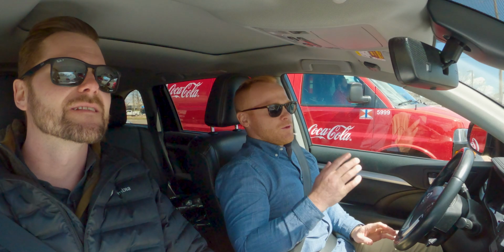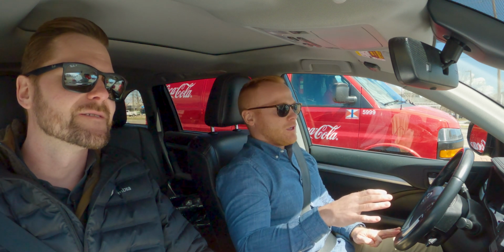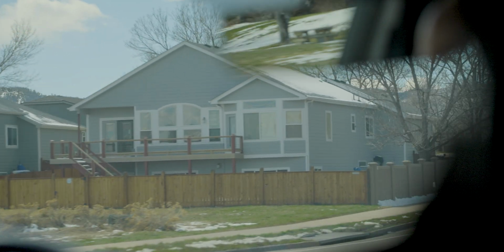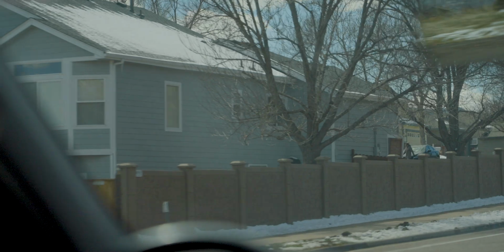So now we are heading over to Green Mountain, which is pretty much the southwestern area of Lakewood, but we want to take advantage of this time that we're driving and just talk a little bit more about what's been going on here in Lakewood as far as the growth, or the lack thereof, over the last few years.